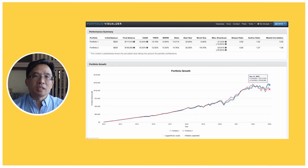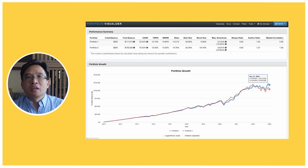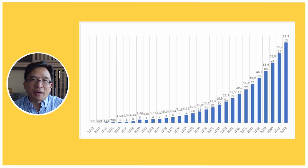Let's see how her investments in SCHD look after 10 years compared to an equivalent investment in the S&P 500 index. By harnessing the power of compounding, after 10 years, at the end of 2022, Lisa's portfolio is worth $117,819, and it's paying $3,814 in dividends. The dividend growth rate for the past 10 years was 11.7%. Her portfolio outperformed VOO, which is Vanguard's S&P 500 ETF, which checked in at $103,950, and it's paying $1,698 in dividends.